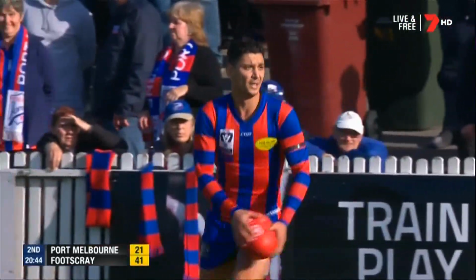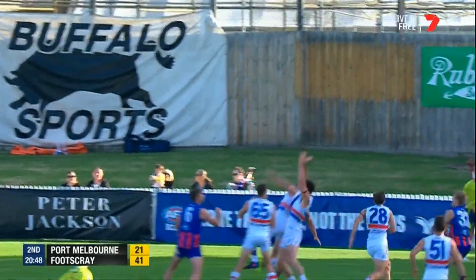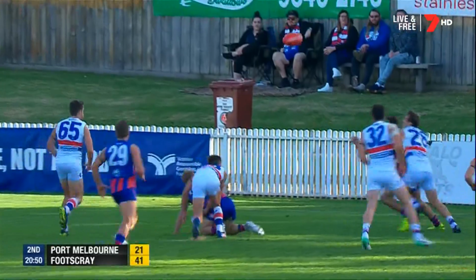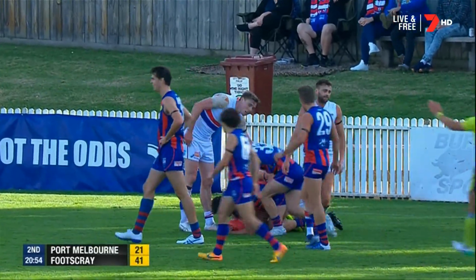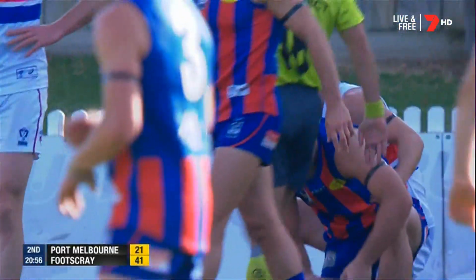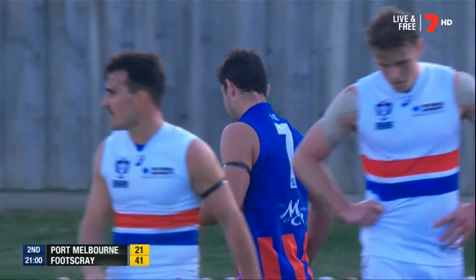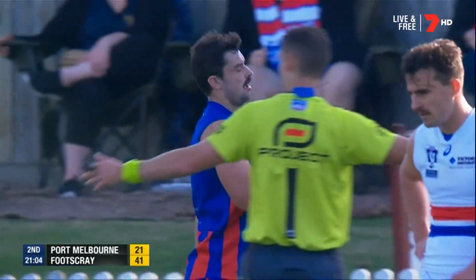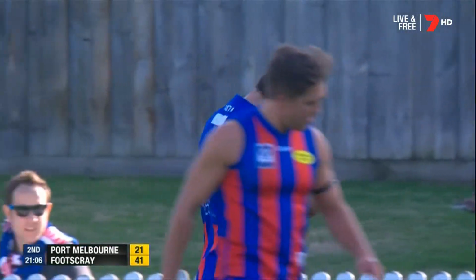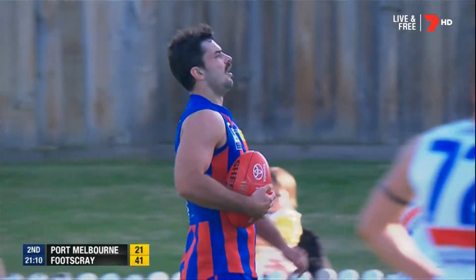Borough rather, as Nahas can get it and go. No one stands the mark. Gains a little bit of territory. Pumps it inside 50. Lyle at the front. Pearson at the back. Conway, was he taken high? He was. Quick movement from Nahas. Won the free kick. Got it and went quickly and went deep. And the Doggies defenders flew for it. They allowed it over the back again, which you just cannot do. Bring the ball forward at all costs there.